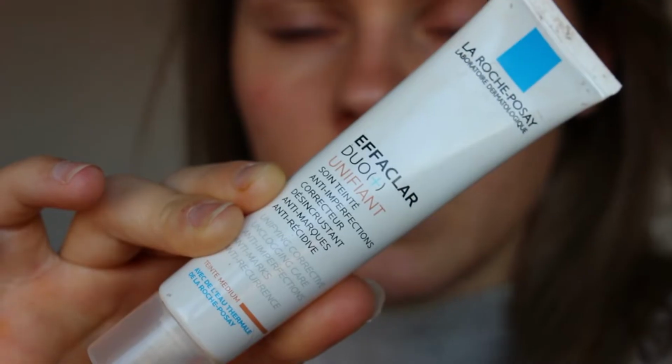Great. Up close and personal. I don't like to use foundation. However, in the winter I feel like my skin is getting a little bit sallow and I get more discoloration, spots. So what I like to use, I bought this by accident one time, but it's actually quite nice. This is from La Roche Posay. It's the Effaclar Duo Plus.